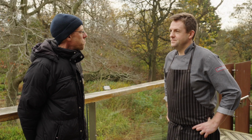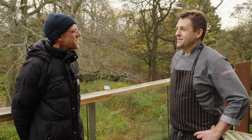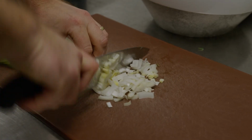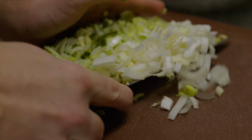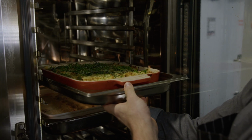This morning I brought you some fresh leeks from the garden. What are you going to do with them? I will do leek and potato gratin. So what I will do actually, I will cook slowly leek with butter and garlic, then add fresh garden thyme, because our people love it. They are always asking about what veg and fruit we're getting from the garden.